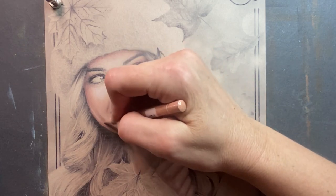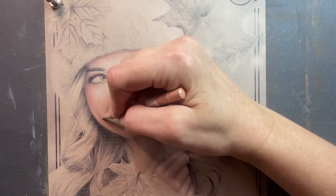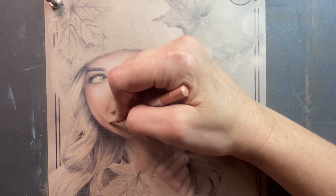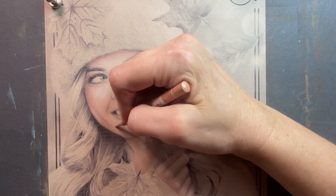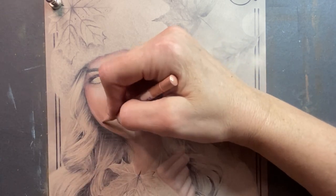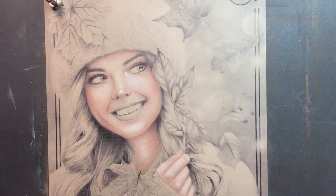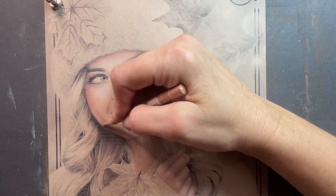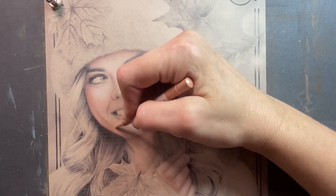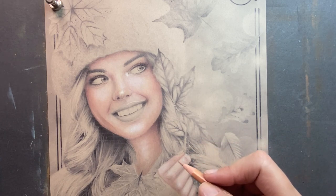Okay, this is 5%. This isn't a science. There's no perfect formula. It's just kind of, at least for me, I just have to work it until I get it looking the way I want it to look. That's a little bit better. Okay.